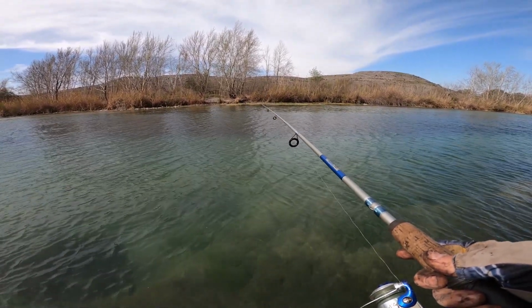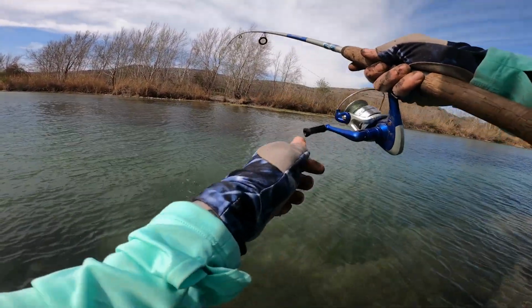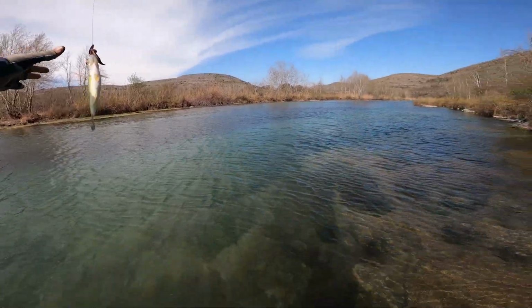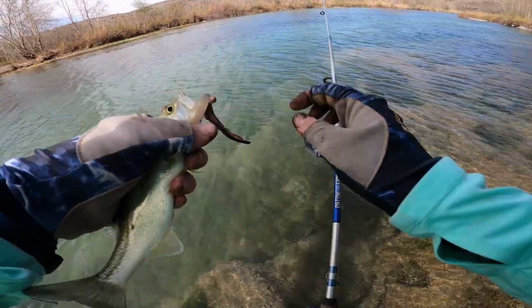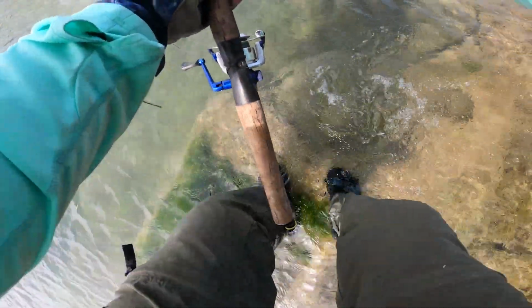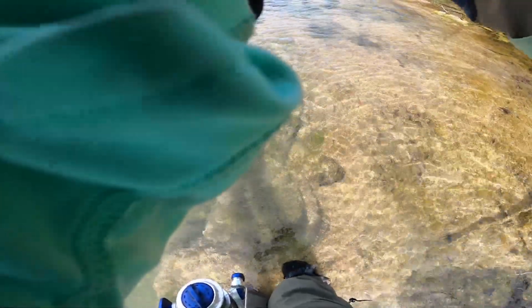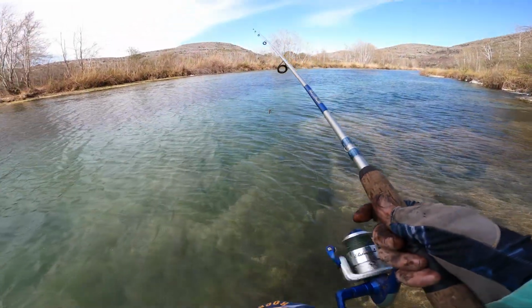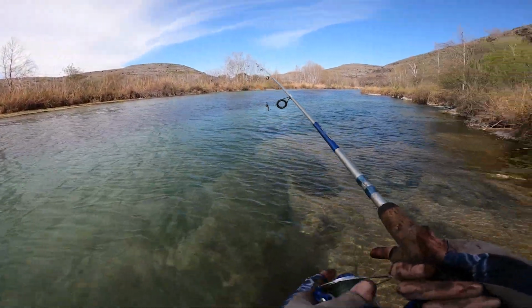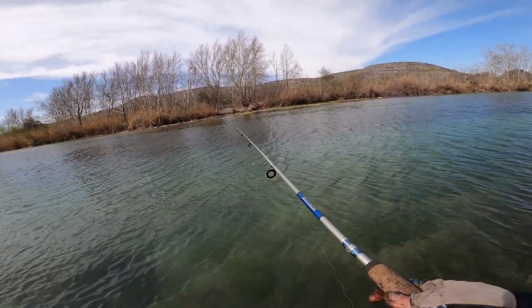See something over there, eyeing it. Oh, there we go. Fish on, little bass, little dink. Perfect lip hook, there you go. Here, buddy. Not the craziest thing, but it's a bass. A little minnows swimming past me too. I'm gonna get one of those big ones.